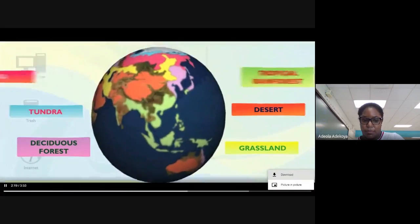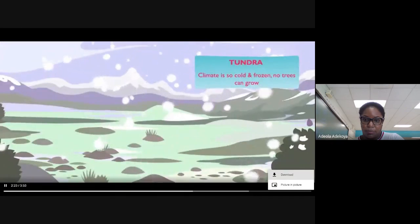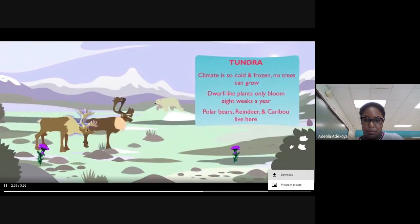Even farther north is the tundra. Its climate is so cold and frozen that no trees can grow. Instead, there are dwarf-like flowers and plants that only bloom for 8 weeks a year. This is where polar bears, reindeer, and caribou live. I always wondered where reindeer came from.